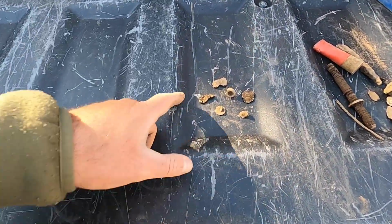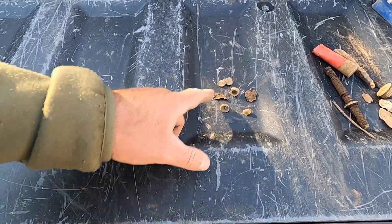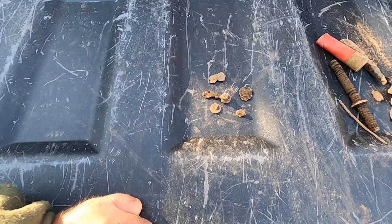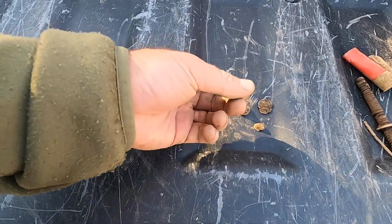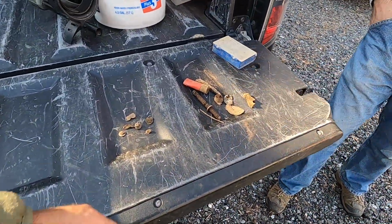And then of course I showed you everything I found. These are flakes of lead. So I got 4 flakes of lead and a flat button. What about that? Is that lead? No, that's a modern bullet. A little flat button. And that's what I found here in an hour. That's my best for the day for me.